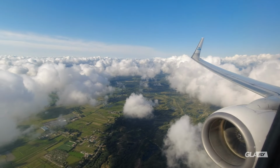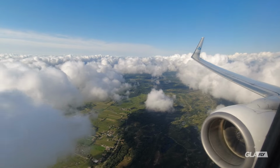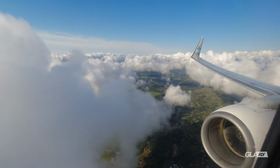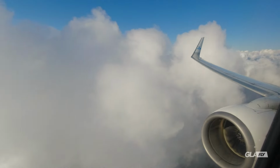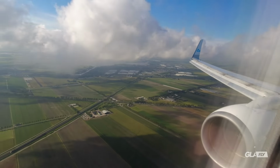This was my first visit to Amsterdam, and as cliched as it might sound, I really was taken aback by just how flat the surrounding area was, with lush greenery stretching out as far as I could see in all directions.